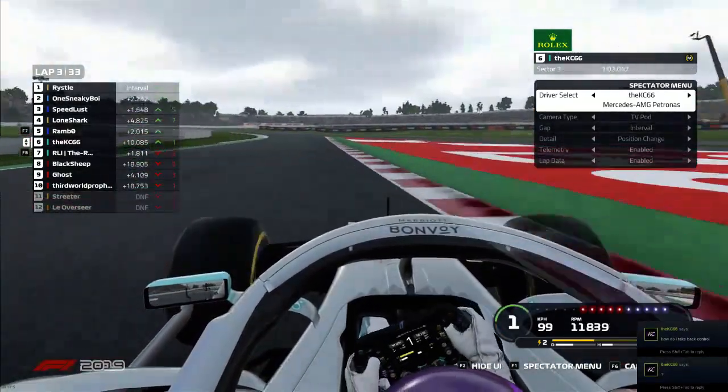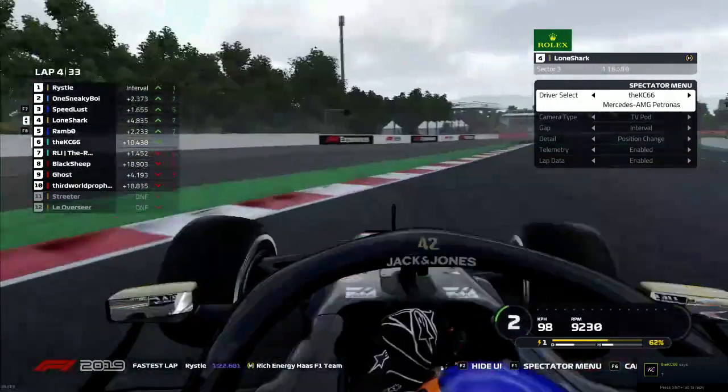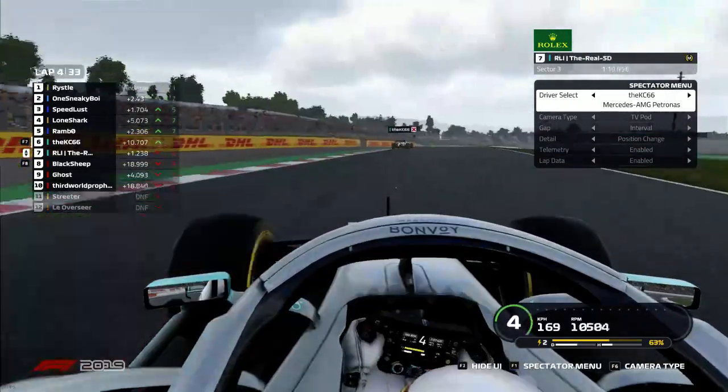How do I take control? Casey, come on. You need to know this. Yeah, man, this is basic. This is basic stuff. How can you play a Codemasters game without knowing how to take control? Yeah.